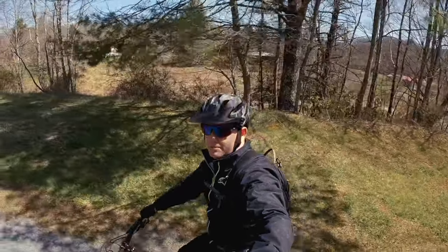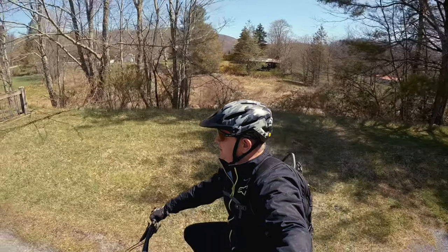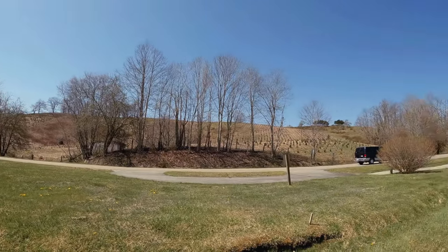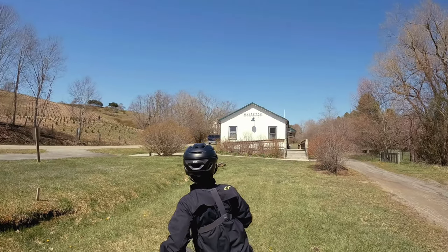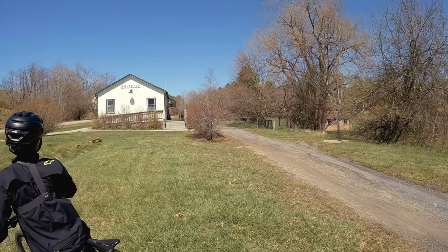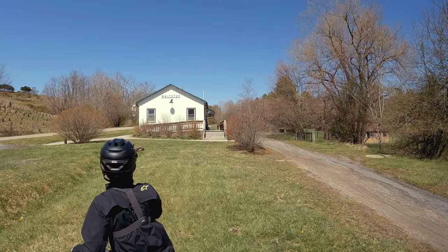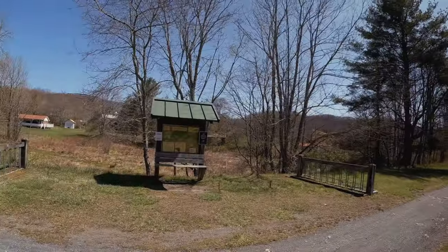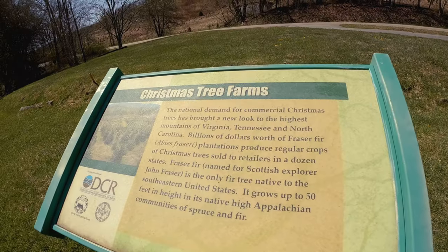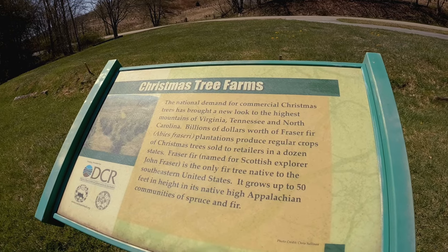Whitetop Station, which is this building right up here, which I guess is the train station. See all the Christmas tree farms in the background there. And that's Whitetop Station. So this all used to be a railroad. That was the train station. And you can see one of the trail kiosks there, Virginia Creeper Trail. Christmas trees sold all over the place.